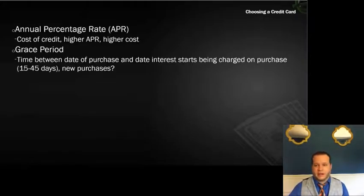The grace period is extremely important and arguably more important depending on how you use your card. The grace period is the period of time between when you make a purchase on the card and when interest starts being charged. Now, most credit cards have a 30-day grace period. And what that means is if you pay the balance off every single month, pay it down all the way to zero every month, you will never be charged interest.